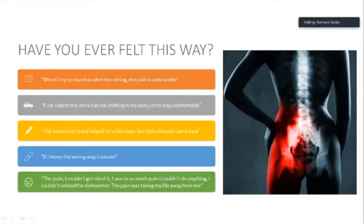So if an injection just gives you a couple of days of relief, the good news is we were in the right location. It's just that the steroid didn't kick in, or whatever else we injected didn't kick in to give you the long-term relief. So even with that experience, there is a glimmer of hope there that we can go on to the next step to really address the issue.